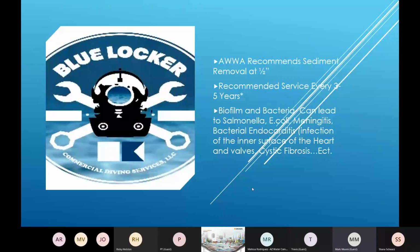So AWWA recommends sediment removal at 1/2 inch. Now, that sounds fine and good if you're buying water from a source that's already given you clean water. I can see those tanks as the recommended service every 3 to 5 years. I've seen tanks that can go 10 years when they're buying water from somebody else, because the tanks just stay clean, but they should still be evaluated every 5 years.